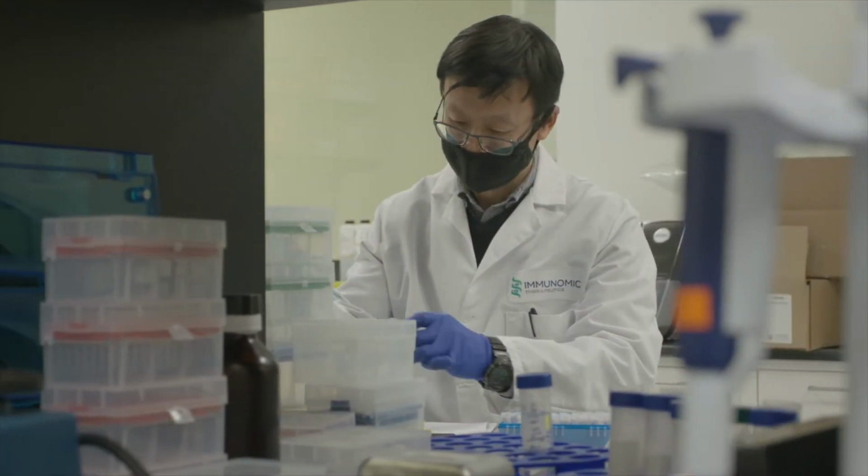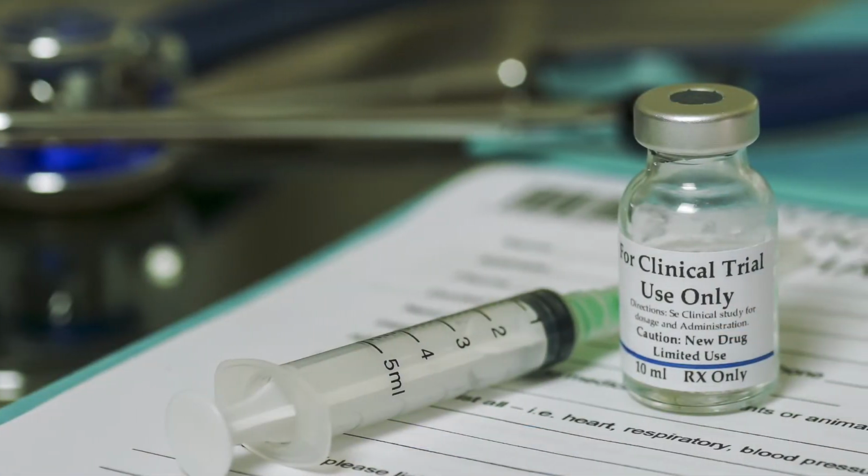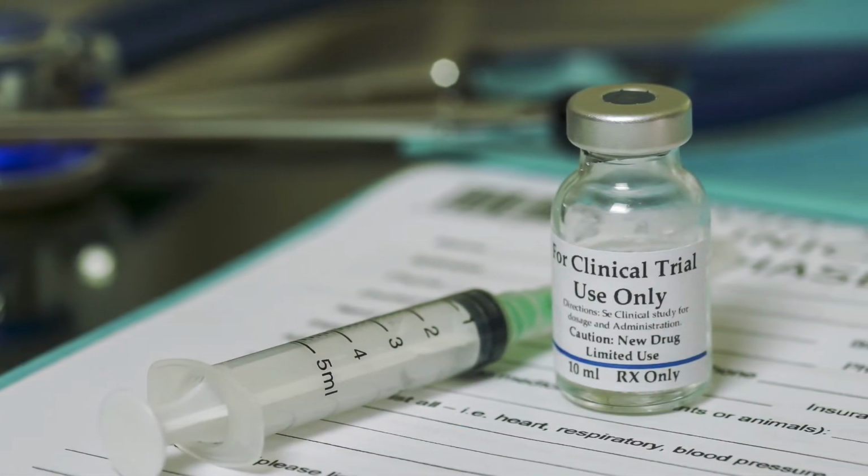Today I'd like to talk a little bit about clinical studies. What are they? How are patients enrolled? And the very important role that individuals play in developing new drugs. So clinical studies are generally ways that we take new therapeutic concepts and test them in a human trial setting.